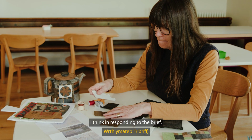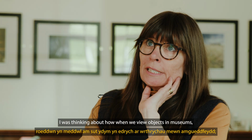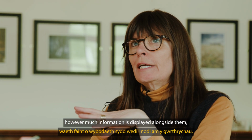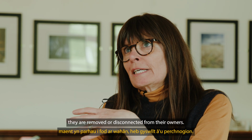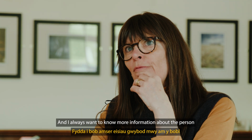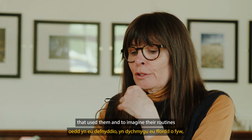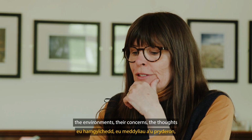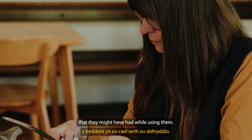I think in responding to the brief, I was thinking about how when we view objects in museums, however much information is displayed alongside them, they are removed or disconnected from their owners, and I always want to know more information about the person that used them and to imagine their routines and their relationships, the environment, their concerns, the thoughts and the conversations that they might have had while using them.